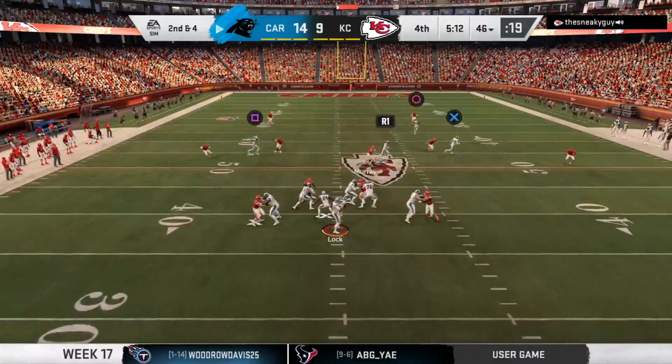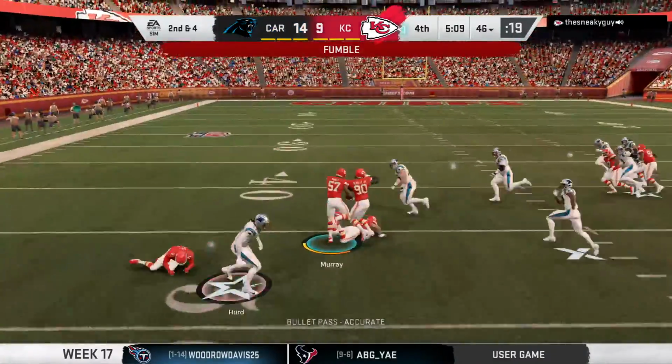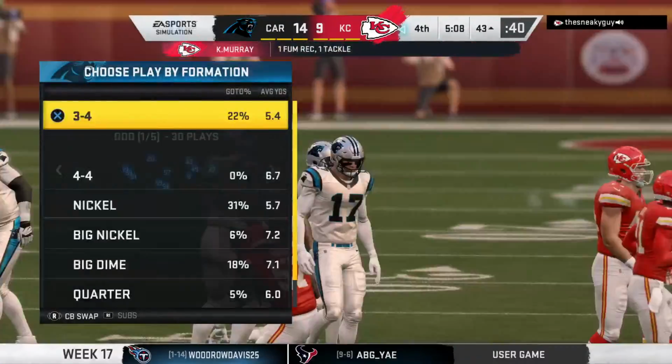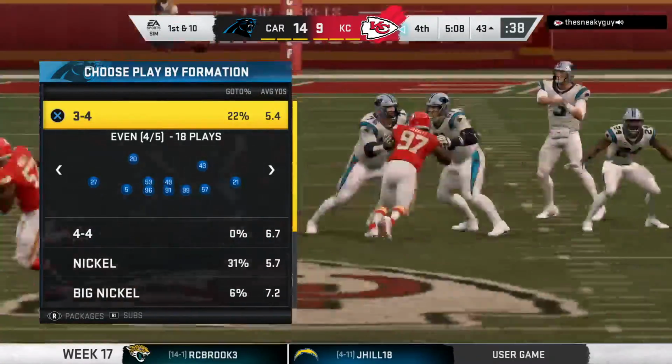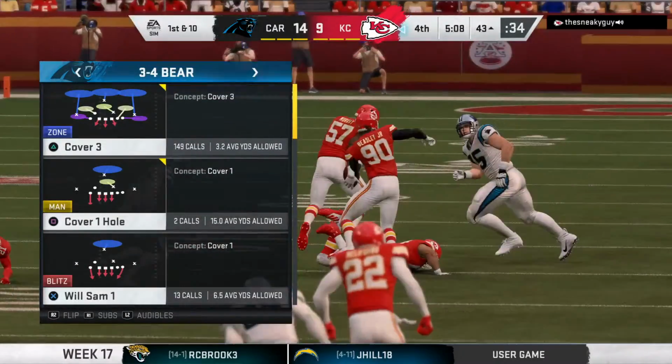Now Lock. This one into the hands of Hurd. And now the ball's out. Fumble near midfield. And it's picked up by the Chiefs. And to the 43. So down inside the 45 to the 43-yard line. That's where they'll take over.